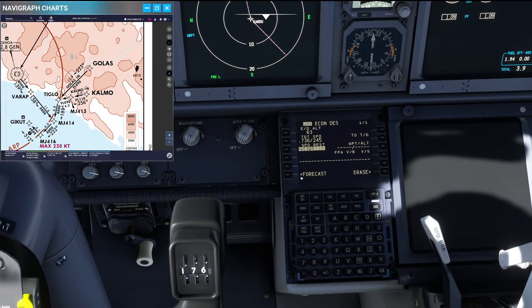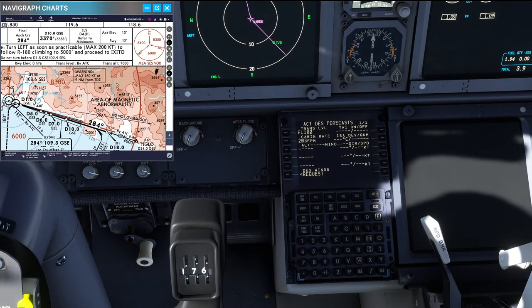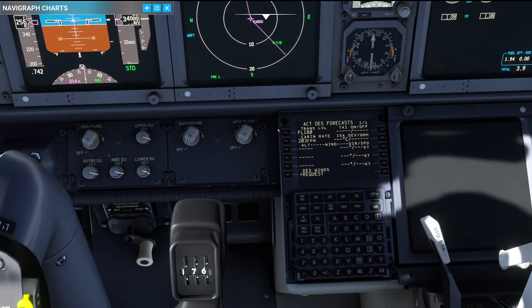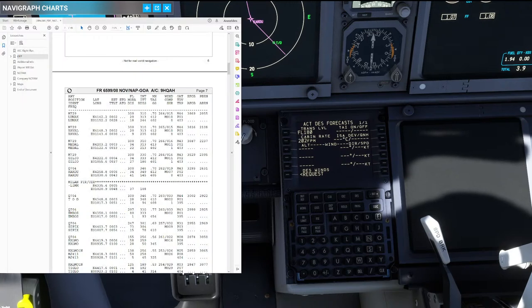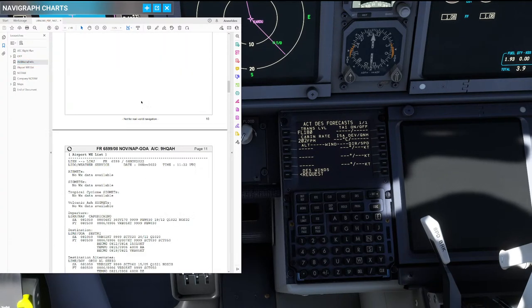So for the rest of it, speed 250 below 100, forecast, what do we have here, transition level, okay, 7000 for the altitude. We'll probably not be able to get out some weather for Genoa yet from the flight simulator, so we'll just about take it from the flight plan. Not 100% up to date, but nonetheless it should be good enough to give us a basic idea of what we're about to do. So, have that down here, just above the additional info box.